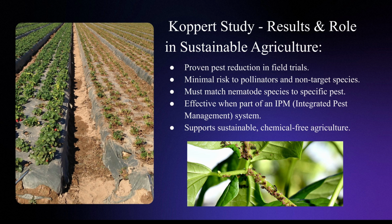However, their success depends on matching the nematode species to the pest correctly and following proper application guidelines. While nematodes are not a one-size-fits-all solution, they work best integrated into a proper IPM. This might include combining them with other biological factors or just changing your practices. Overall, beneficial nematodes support sustainable agriculture by reducing chemical inputs and promoting ecological balance, making them a valuable resource for future-focused farming strategies.